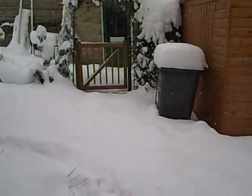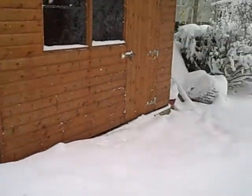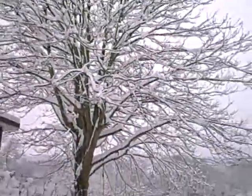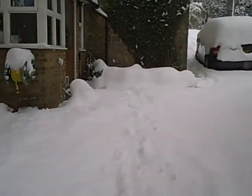Okay, we're going to have a little walk around the garden and have a look at the snow. As you can see, it's quite deep and it's settled on all of the trees. Let's just have a look back at my footsteps. Yes, quite deep, and it's been snowing for 2 days.